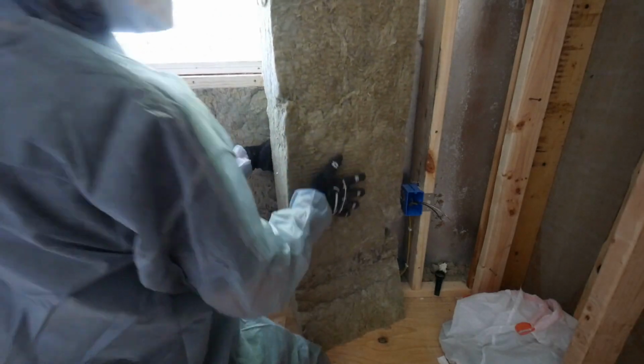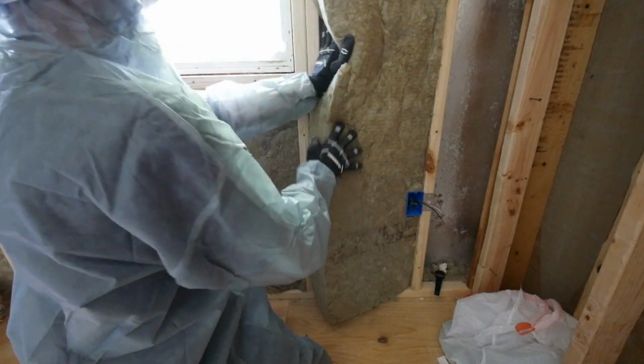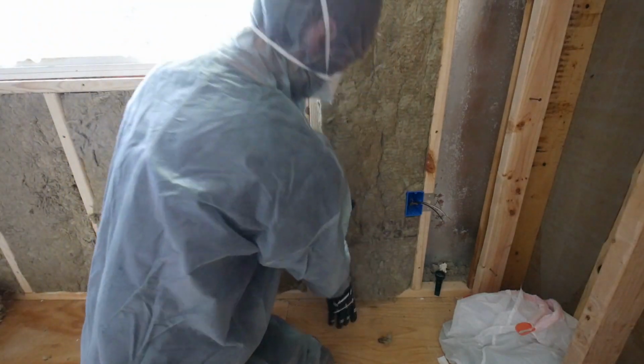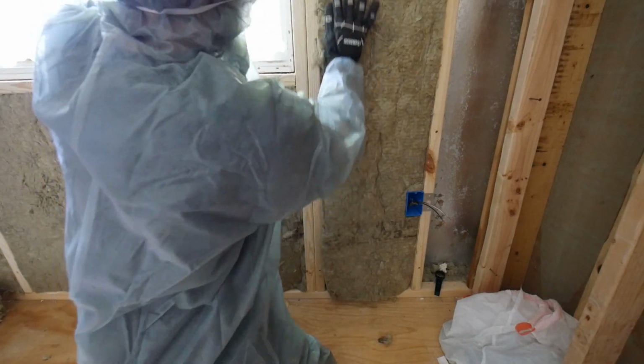I don't mean to be so quiet here. It's just one of those quiet and focused kind of jobs. But it's going in good. It's looking good. This bay might be a little tight because we have this double stud here. But I think this will squeeze in okay.